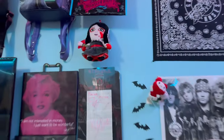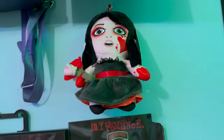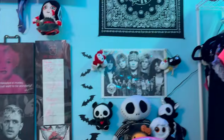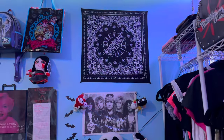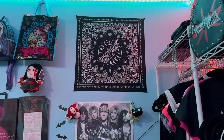So let me show you her up close and then I'll go back. But that's what she looks like. She's so cute. I put it above the Three Cheers signed booklet and the vinyl record thing. Anyway, so here's a Guns N' Roses bandana. I put it on my wall. I got that from the concert.